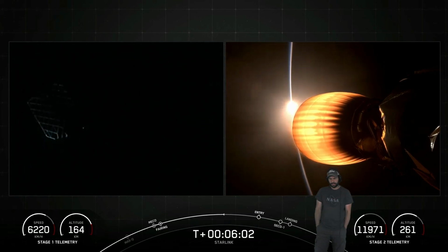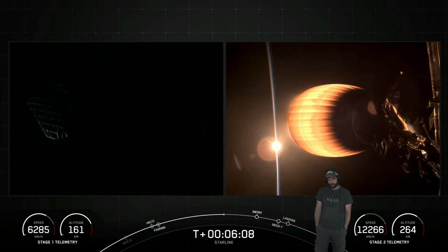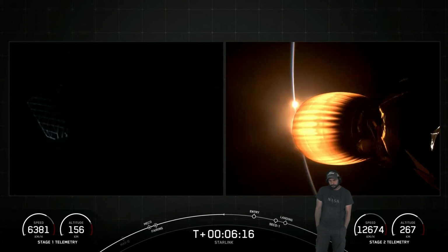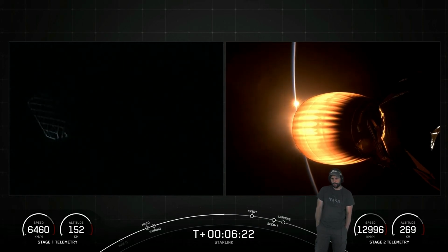As a reminder, on the left side of your screen is a view of our Falcon 9 first stage, and on the right is a view of our MVAC engine on the second stage, currently carrying 15 Starlink satellites to orbit. The 15 satellites on tonight's mission will be joining the rest of our Starlink constellation, which is now delivering high-speed, low-latency internet to over 1.5 million people around the globe. This entry burn is going to be quite long here.